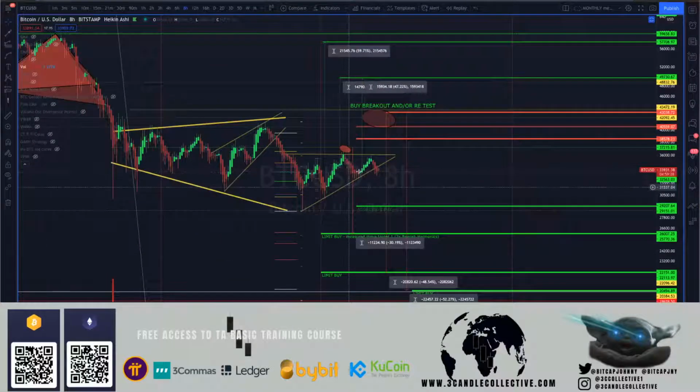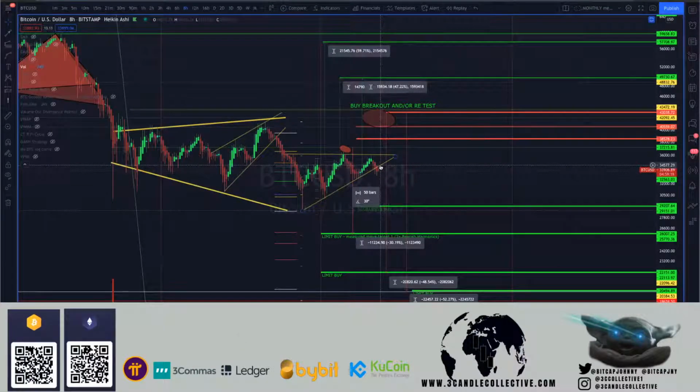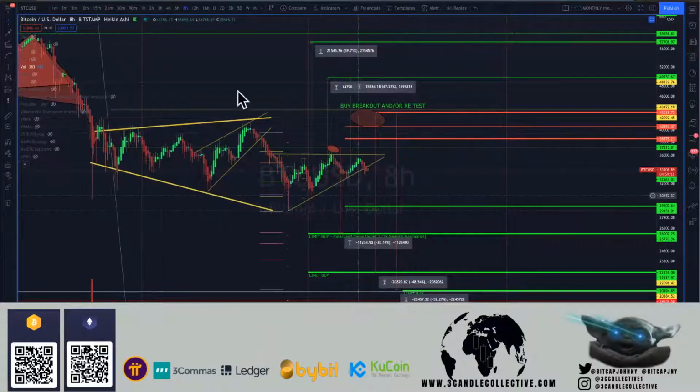But if we do get the push to the upside here, again, we haven't put in a lower low, but we have broken this support level here. So it would make sense for price action to come up and either break across this lower trend line or get a rejection here that would confirm the bearish breakout to the downside.